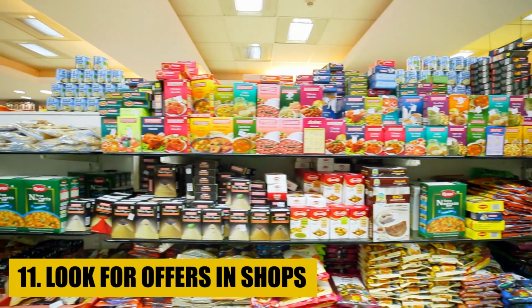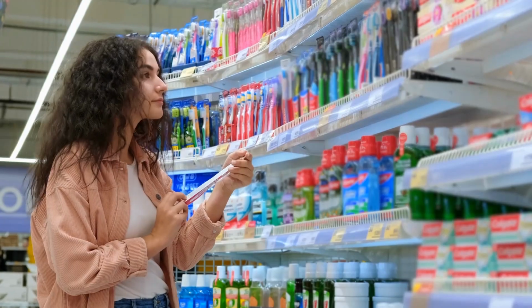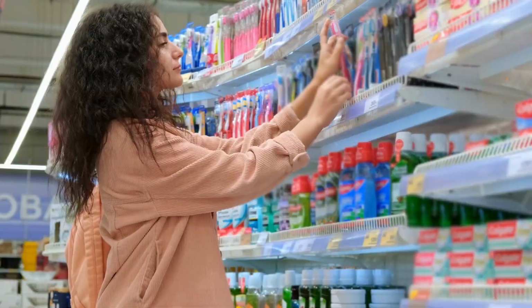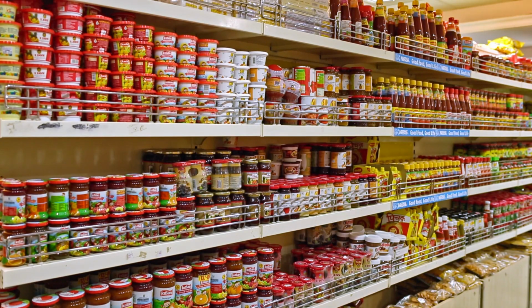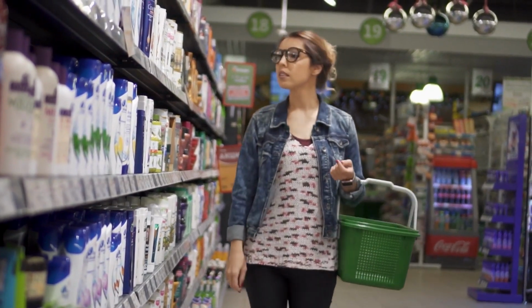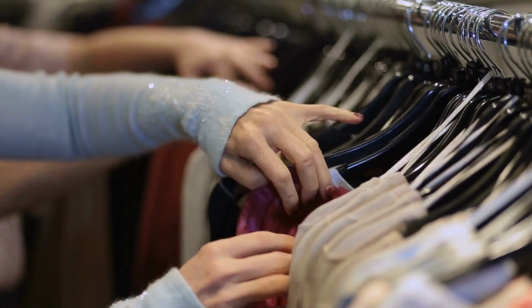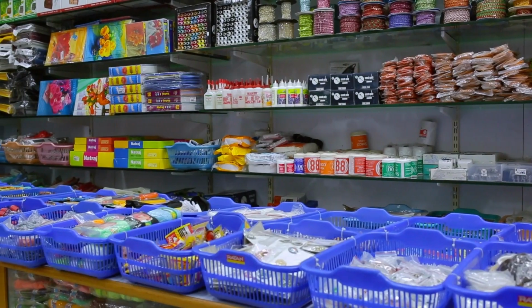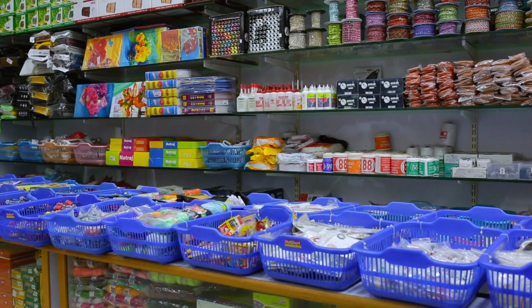Number 11. Look for offers in shops. Check the websites of different stores and supermarkets before you head out to shop to see where the best deals are. For example, you might discover that the crate of beer you wanted to purchase at your usual store is only half as expensive at another one. Additionally, you might learn that the store where you intended to purchase new clothing is having a sale the following week. You can actually save a lot of money on travel by conducting your own research.